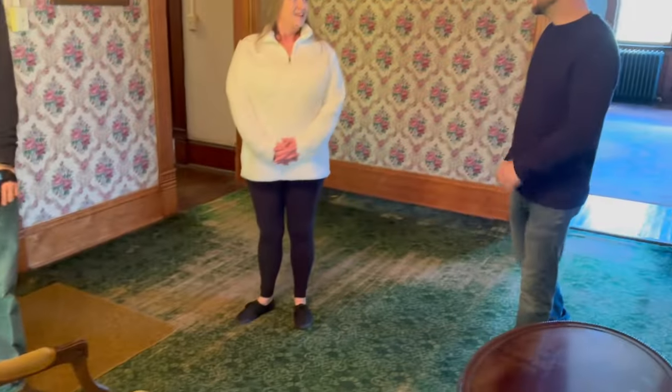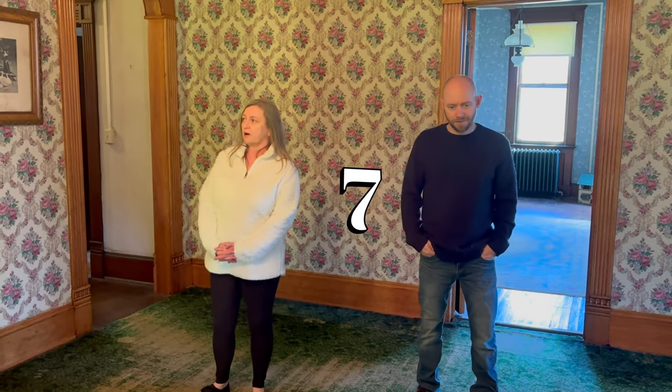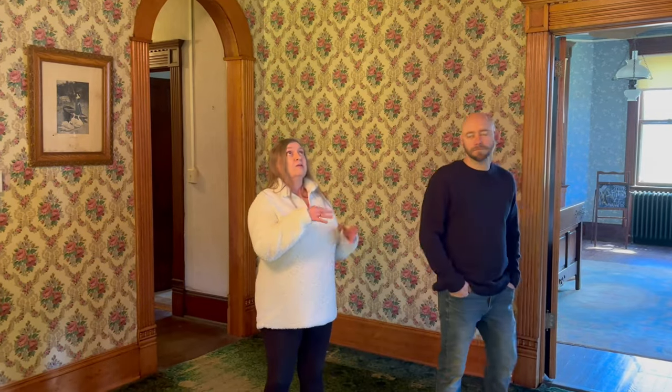All right, so this is space 7. This is the top of the stairs. And the Ingles used this quite often as a living room area, that we know of, particularly in the wintertime, because it was warmer up here with the heat rising. She did a lot of crocheting and stuff, so you would find her here, and she maybe would entertain up here. It'd be a good spot for a living room.